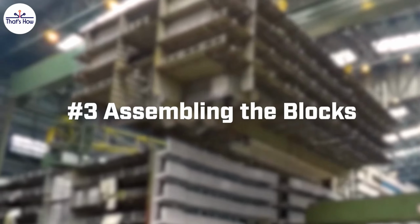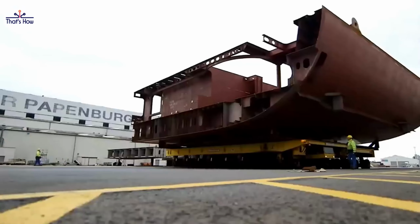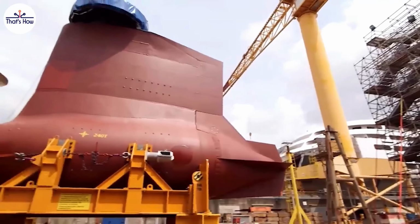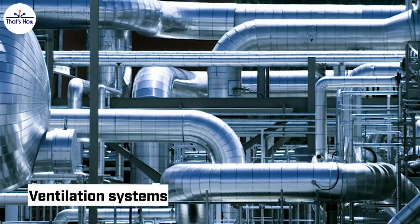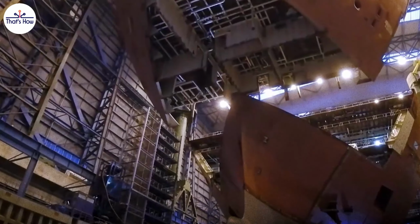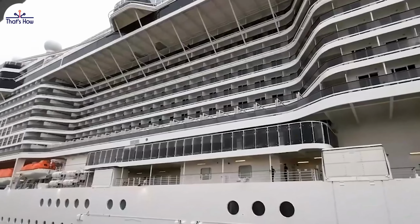Step 3. Assembling the blocks. Here's where the magic of modern shipbuilding comes in. Instead of building the ship from the ground up, it's constructed in sections known as blocks. Each block is essentially a fully functional module, complete with pre-installed piping, wiring, and ventilation systems. Think of it like assembling a giant Lego set, but each brick weighs hundreds of tons. These blocks can range from small sections to entire segments of the hull, complete with multiple decks.